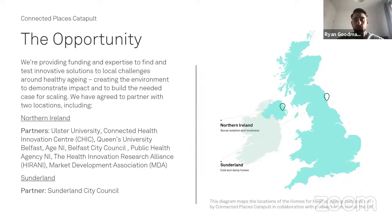And as part of that location, the opportunity within Northern Ireland specifically is for SMEs or innovators to be able to work with a very wide range and breadth of partners and expertise. So within that, we have Ulster University, the Connected Health and Innovation Centre, Queen's University Belfast, Age Northern Ireland, Belfast City Council, the Public Health Agency Northern Ireland, the Health Innovation Research Alliance, and the Market Development Association. These are all partners that are involved in the delivery of this testbed and will offer any successful innovators the opportunity to engage with, work directly with, and potentially to learn and support throughout the testing phase as well.